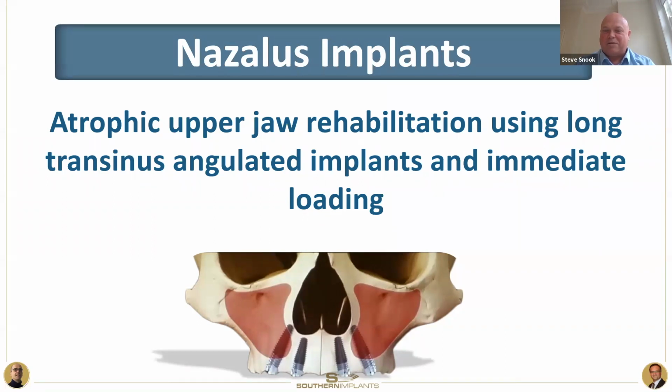So certainly this is a treatment that anybody comfortable with dealing with sinuses should be able to provide quite predictably. And of course now, particularly post-COVID, with people providing accelerated treatments and needing to load these things immediately, it provides another option to consider in getting good primary stability and using that premaxillary bone to provide these treatments. So just a little introduction.